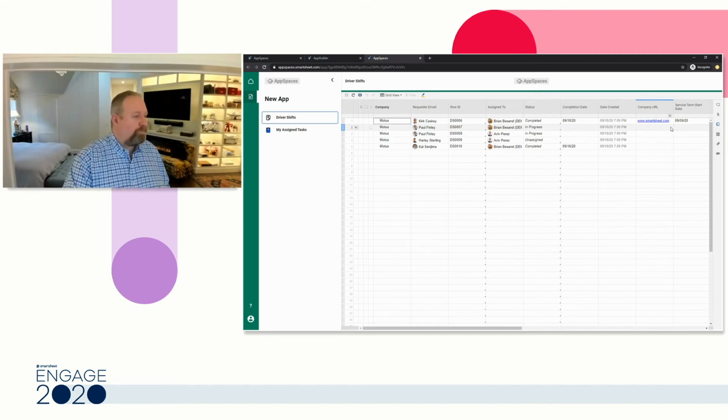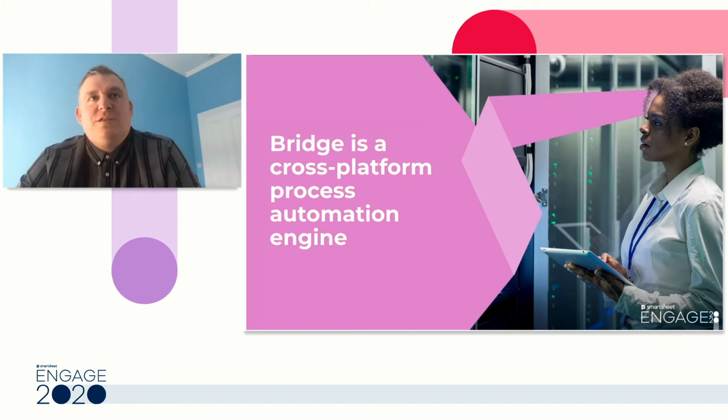So, Tony? Thanks, Ben. As Ben says, I'm one of the product leads over here in Edinburgh, which will explain the funny accent to those of you that don't recognize it. I'm really pleased to also be here today to tell you a bit more about Bridge. Some of you may have heard a little bit about it in the summer, but now we get to reveal far more about it. Bridge is what we call a cross-platform automation engine.